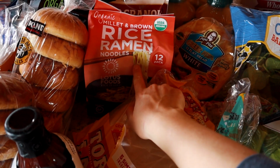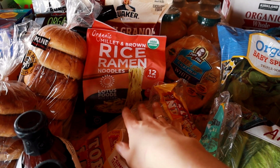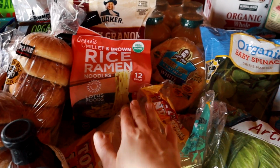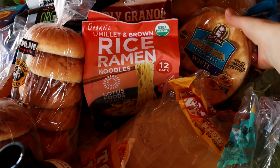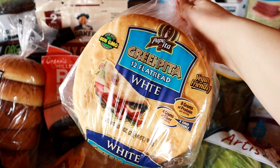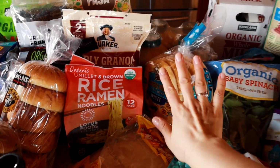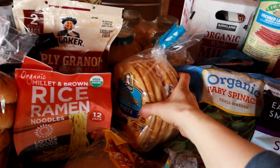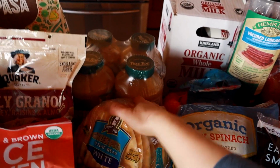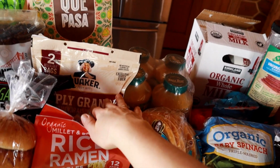And then back here I have rice ramen noodles. These I will cook up when I'm doing stir fry or something like that, and throw those in with the veggies with some stir fry sauce, and it's delicious. And then I got a package of pita bread. These we're gonna use for making some chicken shawarma, which is kind of a Middle Eastern flatbread wrap with cucumbers and tomatoes and feta cheese and that kind of stuff on it. Super good. And then back here, some applesauce for snacks, some granola for breakfast.